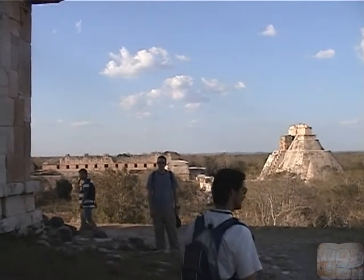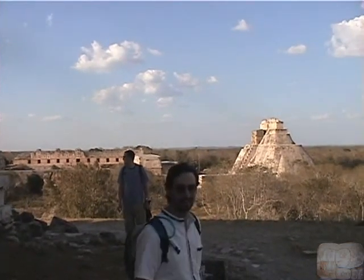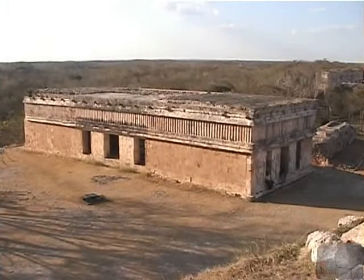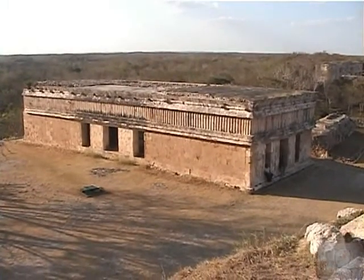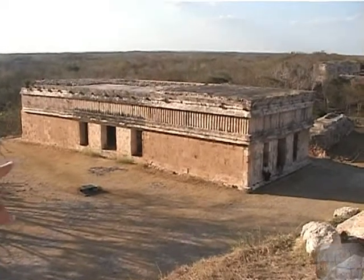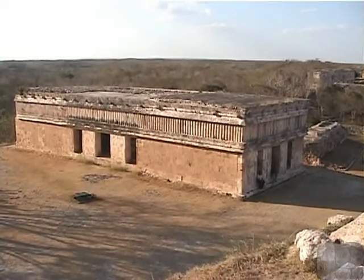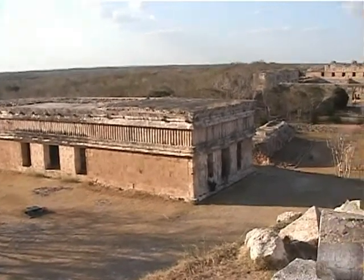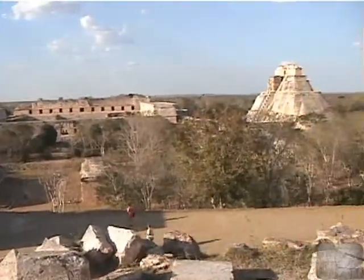Kind of a nice shot. Where is it? The House of the Turtles. The turtles are a symbol of rain. Also, they have something to do with the underworld as well. And so apparently every turtle is different as they go all the way around. So you see them on the band there. So the turtle was an important symbol here in Yucatán.